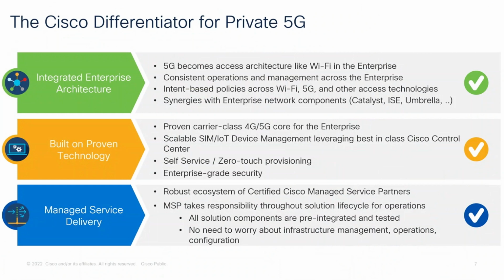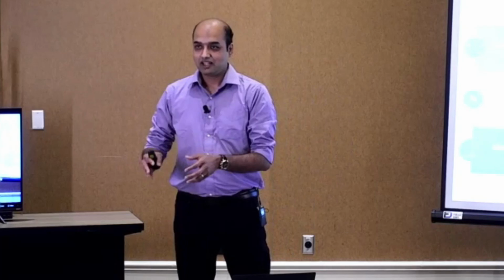I'll pause here. Question. I have a question. I understand the management of the core network aspect. Are you saying your partners will also be rolling out the radio access network as well? Yeah, absolutely. And they'll be managing that as well? Absolutely. Very nice question. The question here is, are the partners going to be responsible for radio and core? The answer is 100%.